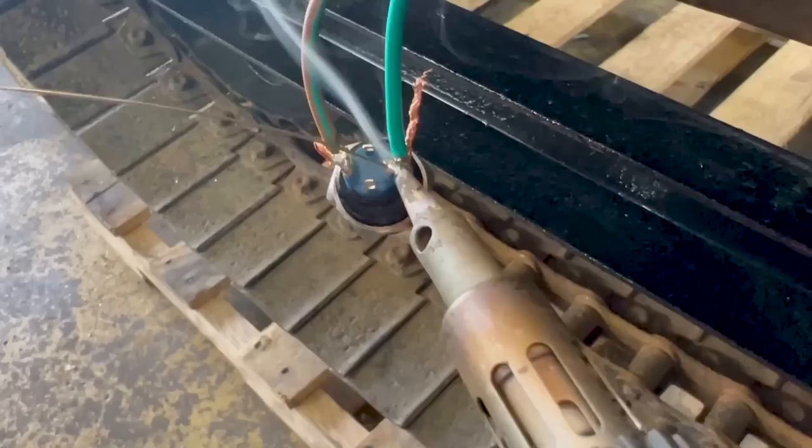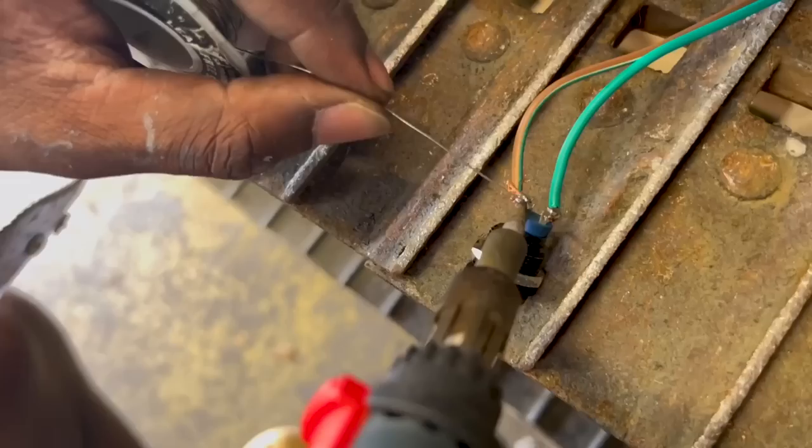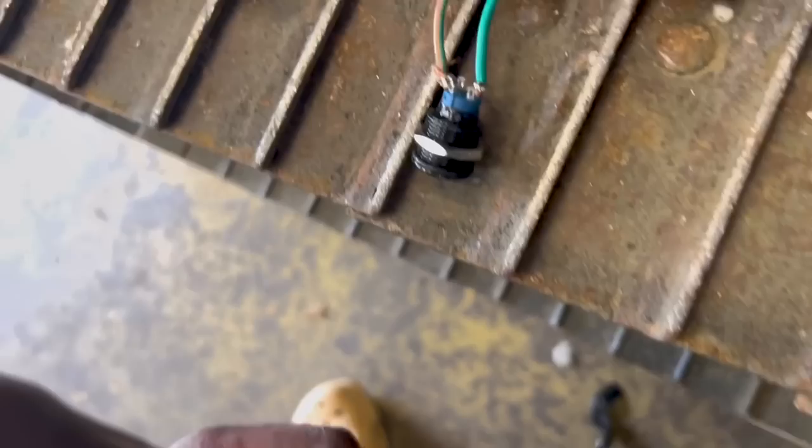Those are pretty. Come on, bro. Get on there. Now make sure you solder them both together. The switch didn't work so well. Better connectivity. He's dead. We lost him.